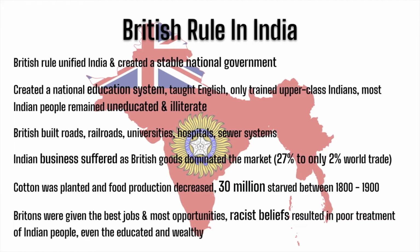The British shut down all these Indian businesses that were producing goods for sale because the British don't want the Indians to make goods. The British want the Indians to buy their goods. Cotton. One of the biggest resources that the British wanted from India was their cotton to take back to their textile factories and make into textiles. Cotton was planted instead of food, so the British increased Indian cotton production at the cost of planting and growing food. Fields that grew food were plowed under and cotton was planted instead because cotton was more valuable.